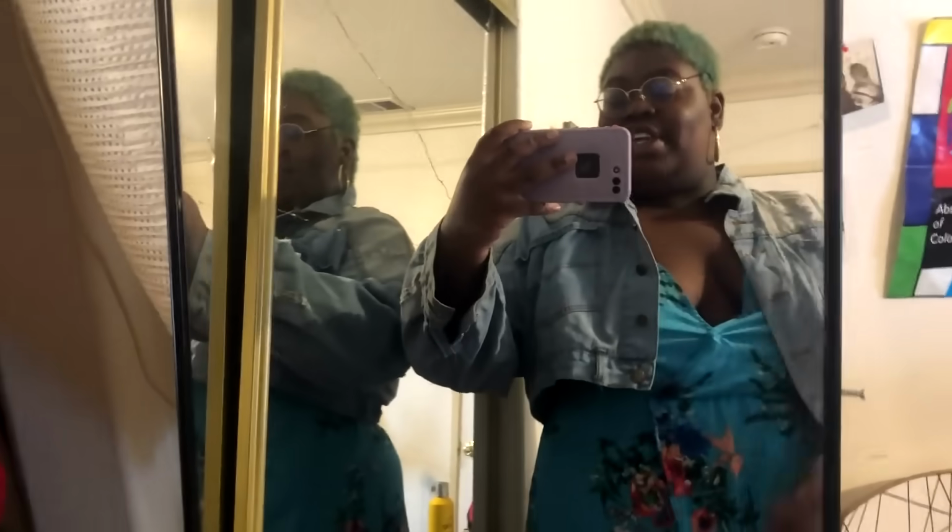And then I only have one belt, so this is just gonna have to work. I actually love this dress with the jean jacket. I think it looks really good. I think it accentuates the top and the bottom. I don't know, y'all, but we got one more option for the jacket. I don't hate it, but it doesn't make sense. This is supposed to be a summer sundress, and a summer sundress does not need a jacket.